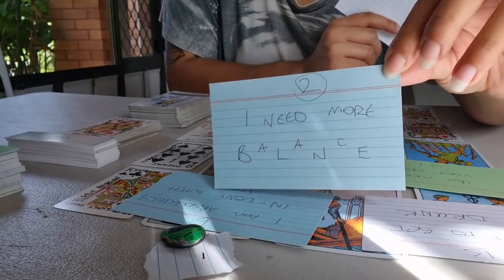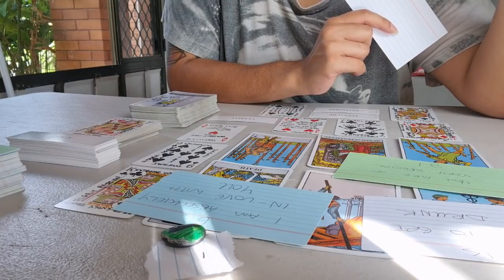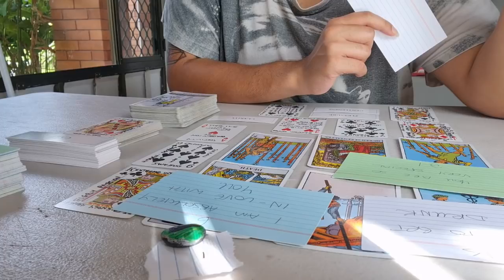The next card you got was the Two of Pentacles. I need more balance. Oh wow, I just got a really graphic image. So this person has fantasies of picking you up and going at it mid-air. I'm seeing kitchen benches, I'm seeing shower scenes, like they just have this fantasy of lifting you up and going at it that way.